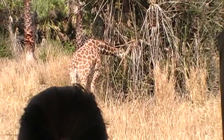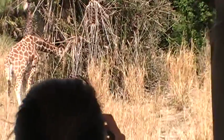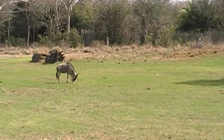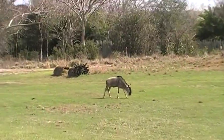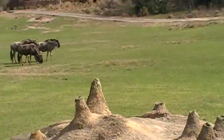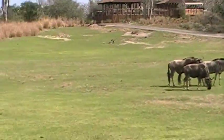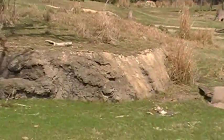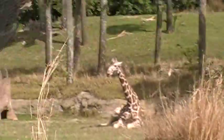More Tommies out here to your right-hand side, out on a little rise over there. Here's another couple of wildebeest underneath these trees over here on the left-hand side, with a little bit laid out in the shade. There's another giraffe up ahead of us on the right, laying down out there in the field. See him way out there laying down. When we get up here, there should be an opening where you can see him.